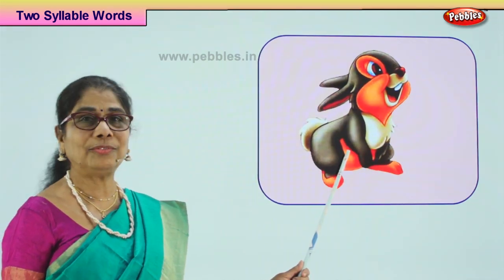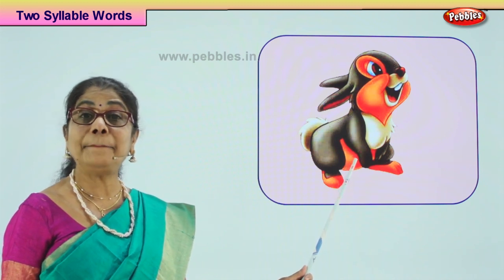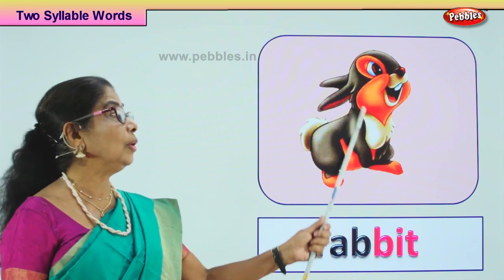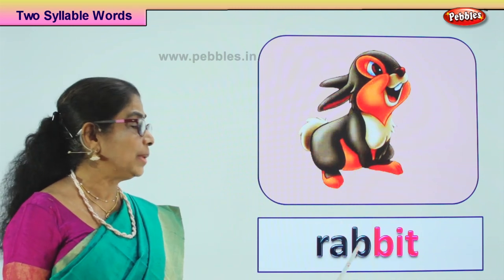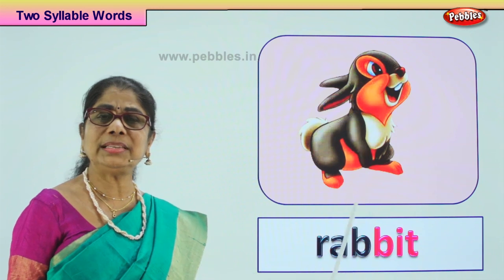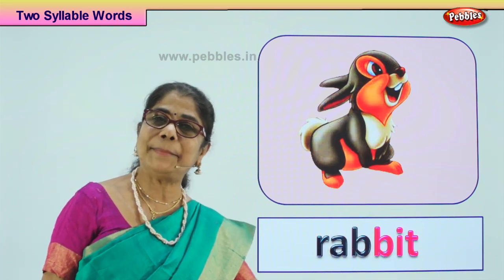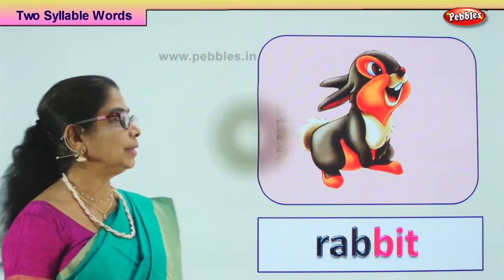Look what we have. What is this? A tiny little pet. Rabbit. Look at his long ears. Look at his teeth. Rabbit. What picture is this? Picture of a rabbit. Good. Let's take another picture.